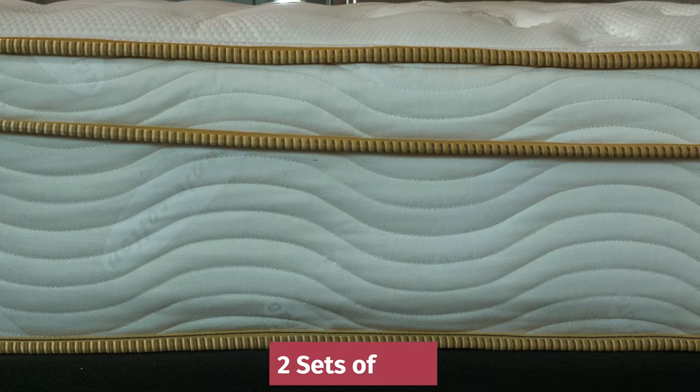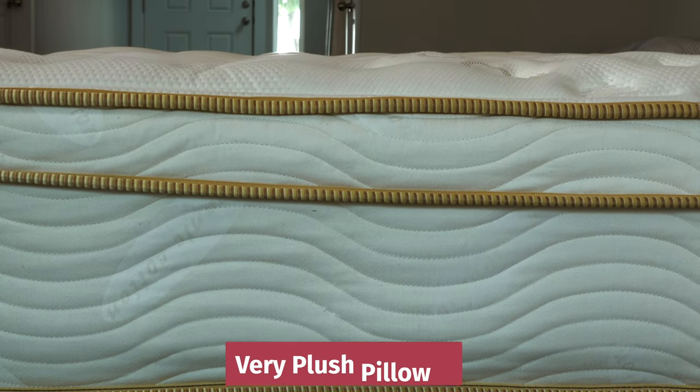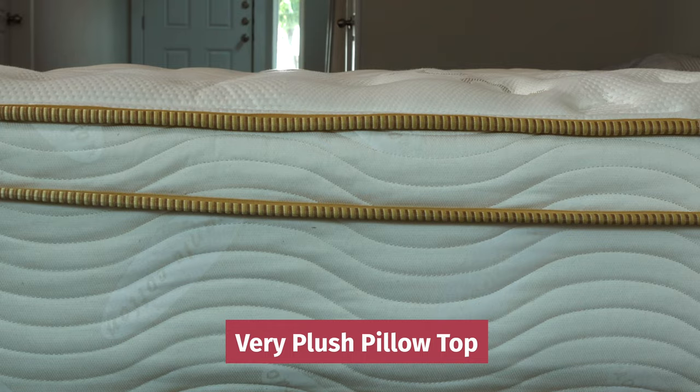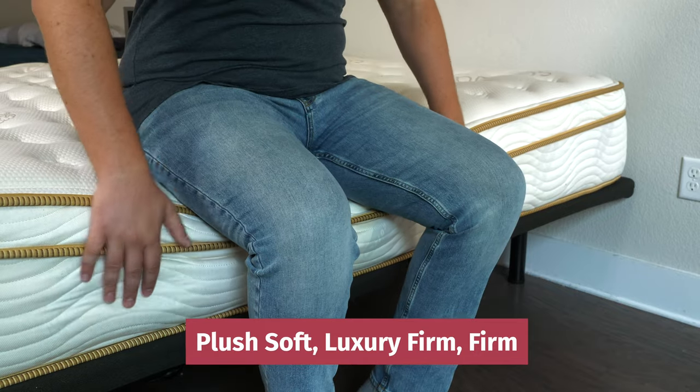Let's start off with the best overall pick, the Saatva Classic mattress. Now, the Saatva Classic features not one, but two sets of coils for extra support, and on top, a very plush pillow top. But you do have firmness options with this mattress. You can go with a softer model, a luxury firm model, or a firm model.